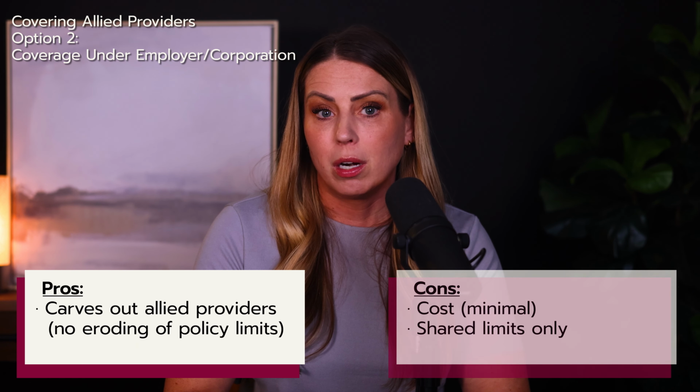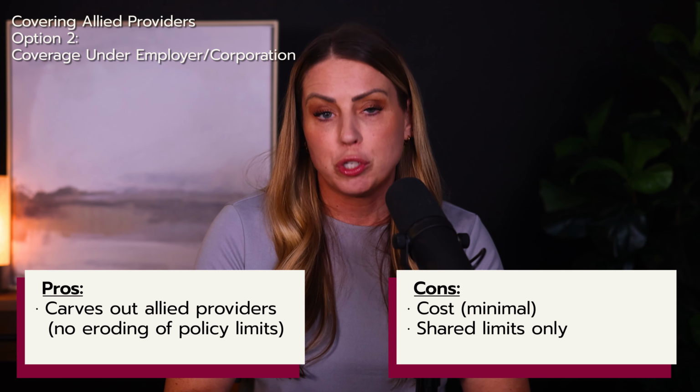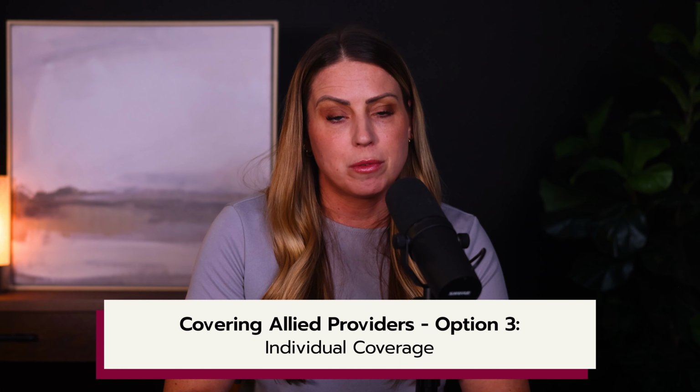So the pros of this option are, it carves out the allied providers so there is no eroding of the physician's policy limits. The cons of this option are, it does have a cost, although minimal, and it only allows for shared limits. The third way to cover mid-level staff is through individual coverage.